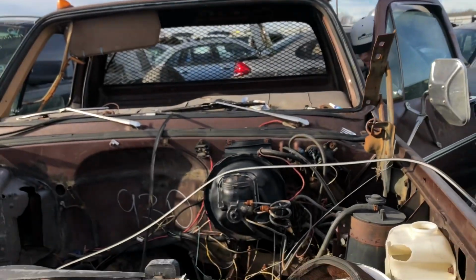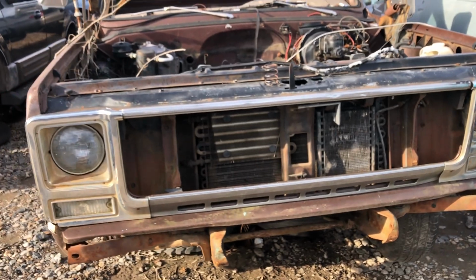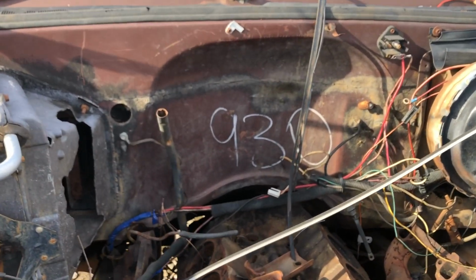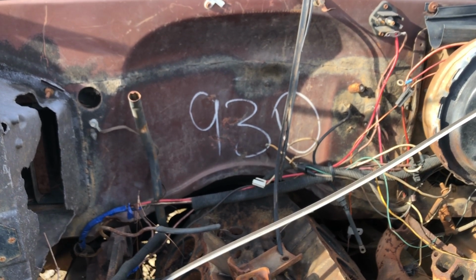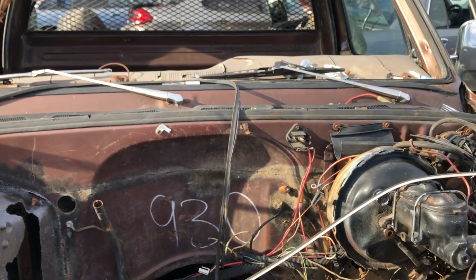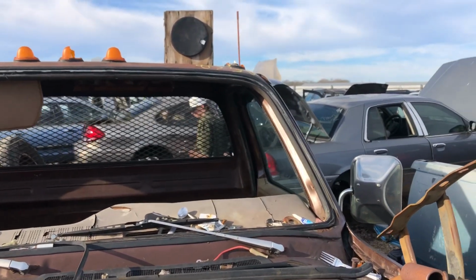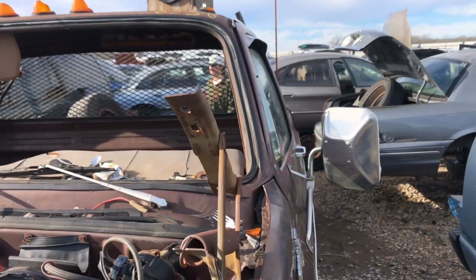Okay. What year is this? Like 79. Maybe a 79 C10 square body? C20. Are you sure this wasn't a Porsche? Because look on the firewall here. This was a 930, Mike. It's in there from the factory, a 930. Of course, the special thing about this thing are the cab lights up on top, but the subwoofer up on top of the roof, this thing definitely rocked.